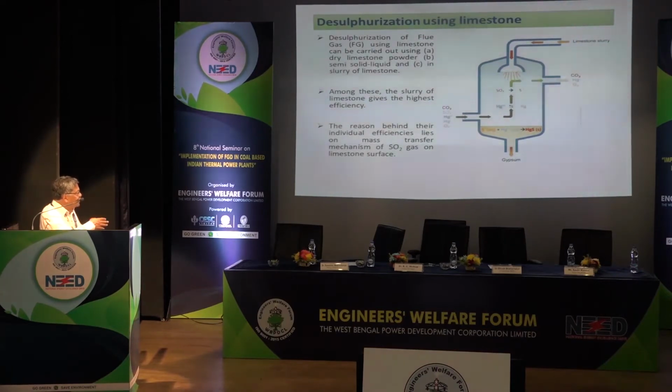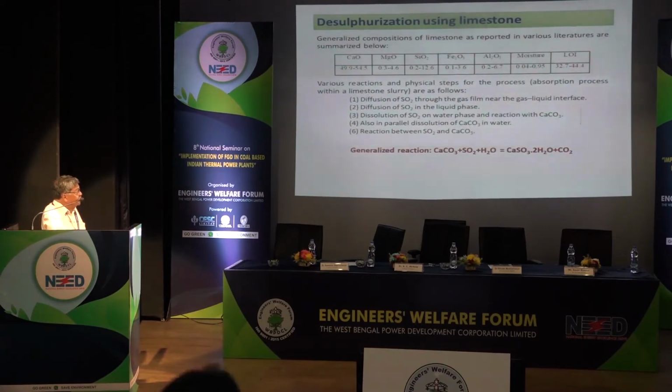And you can see this is a very schematic, typical diagram of how desulfurization is done using limestone. This is a typical composition of limestone. When we say limestone, what do we mean? What do we have in it? Calcium oxide 49.9 to 54.5%, typical range. It can be a little less, it can be a little more. Then we have magnesium oxide, we have silica, we have Fe2O3; the lesser the Fe2O3, the better. These are impurities.